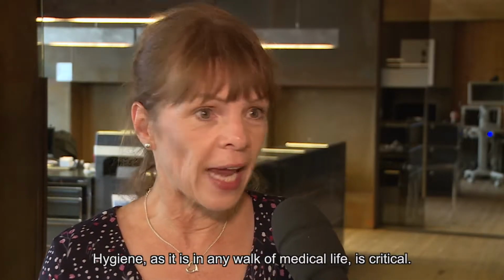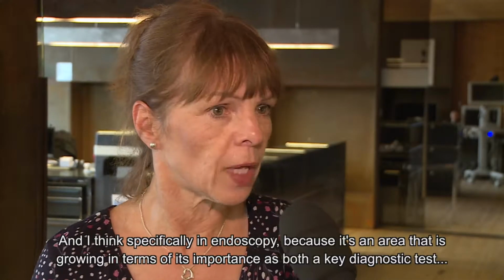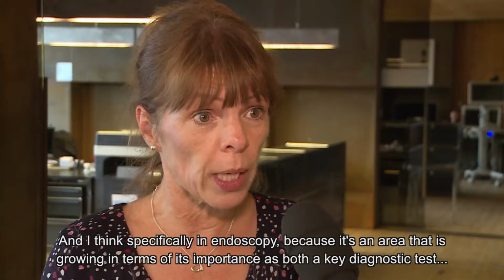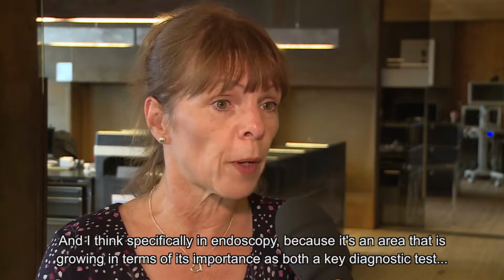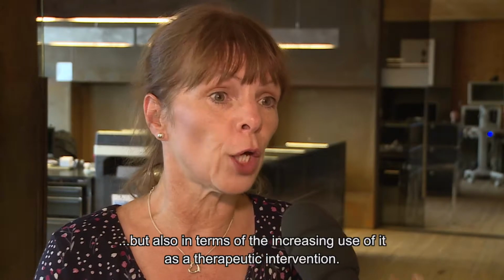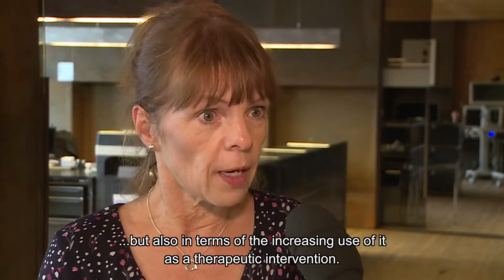Hygiene, as it is in any walk of medical life, is critical. And I think specifically in endoscopy, because it's an area that is growing in terms of its importance as both a key diagnostic test, but also in terms of the increasing use of it as a therapeutic intervention.